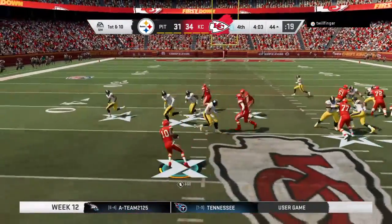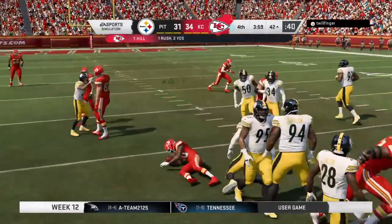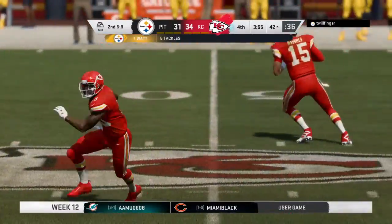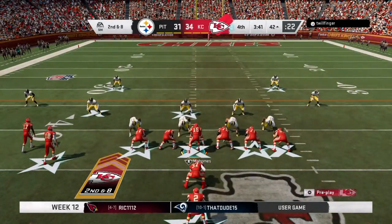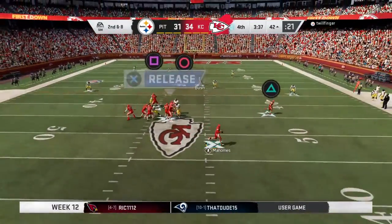Gets it to Hill. It's a jet sweep. T.J. Watt in on the tackle. They tried a quick hitter inside, but that one was swallowed up because what they're hoping is that those big defensive linemen will take the bait and move laterally and open up a crease that they can run through. Didn't happen on that play.